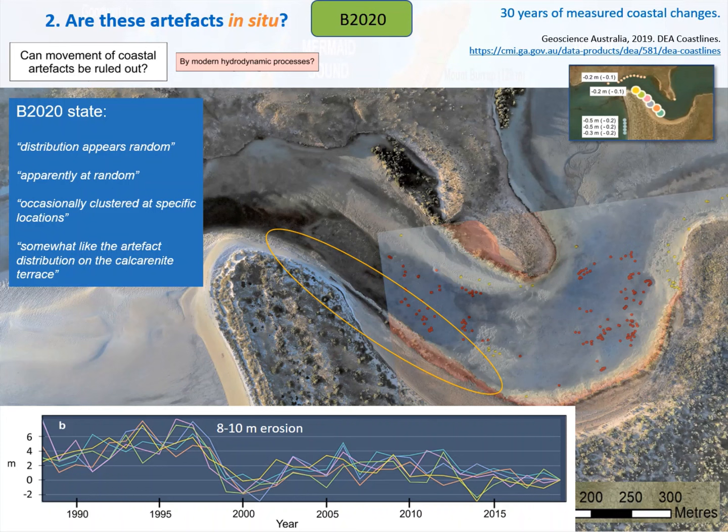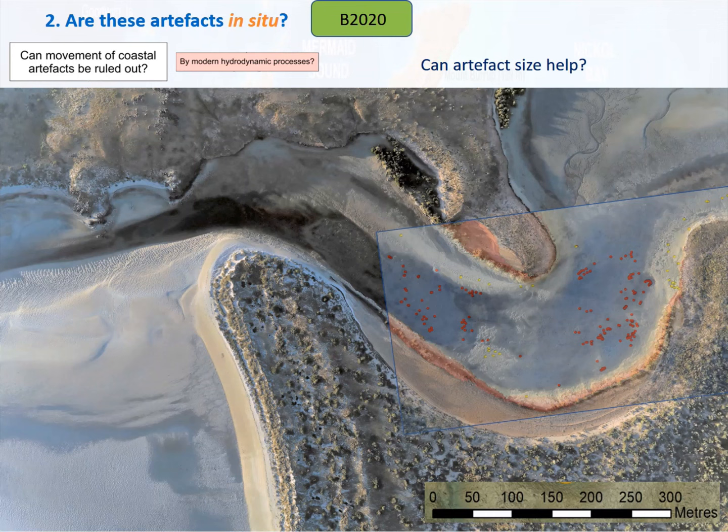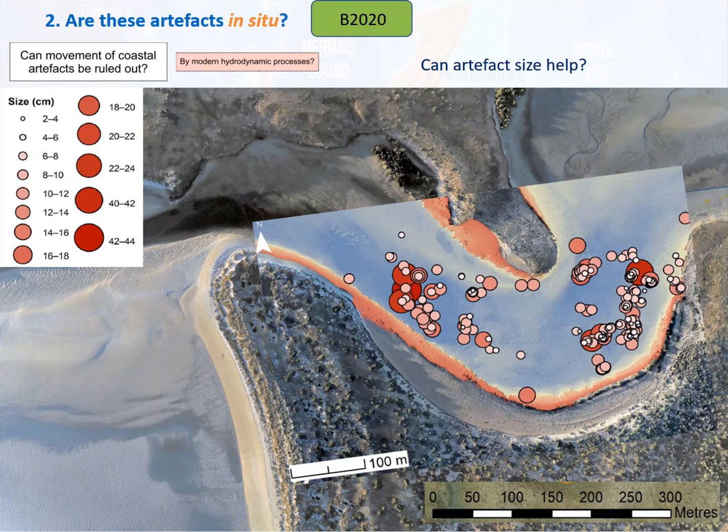The next one, can artifact size help? I'm a sedimentologist and I like looking at trends in terms of grain size. We might look at a sediment transport pathway where coarser sediments are at the head of the pathway, and as you go along that sediment transport pathway, particles get finer and finer and finer. Well, this is some good data that was in the paper about artifact size. Artifact sizes from 2 to 4 centimeters up to 42 centimeters.